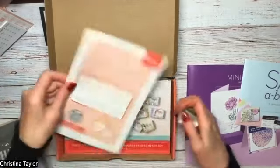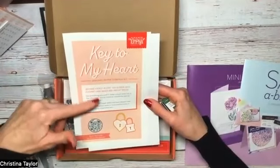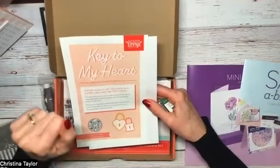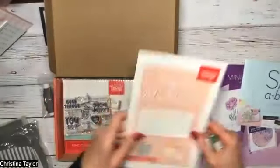This was also giving you a preview of the January Paper Pumpkin kit, which will have a Valentine feel to it. It's called Key to My Heart. I'm sure that is bound to be as cute as the rest of the kits always are.